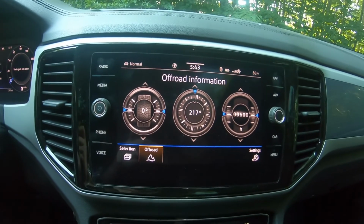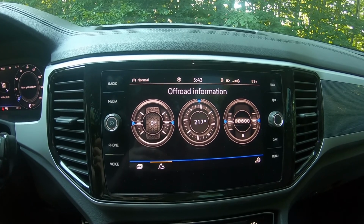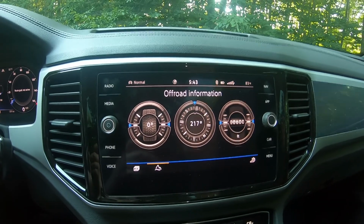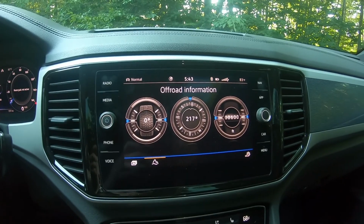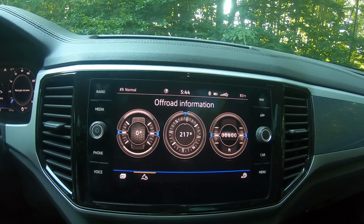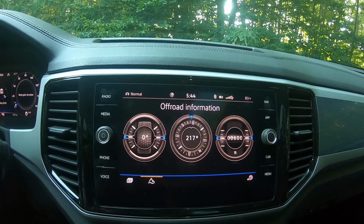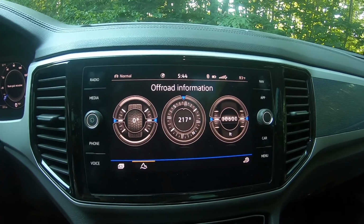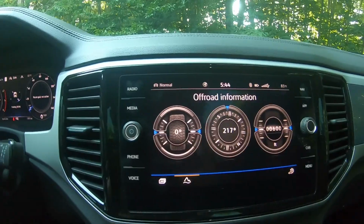This, by the way, I had this up earlier because it's very entertaining. This is your off-road information as far as an inclinometer as to the attitude of the vehicle fore and aft if you're climbing a big hill or going down a big hill. A compass rose, 217 degrees. It's real interesting. Earlier, this vehicle was parked in the exact same place, and it was about 40 degrees different than it's saying now. So I don't know what's happened. The Earth may have slid on its axis once again. And then to the right, we have your elevation, which is cool stuff.